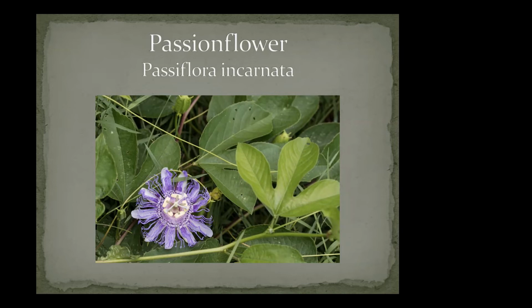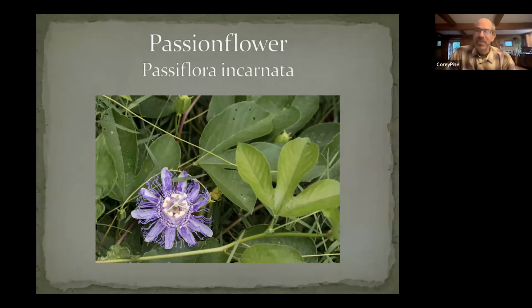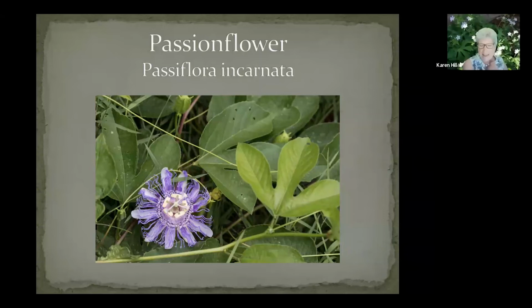Oh, sorry. Somebody interrupted, but the passion flower is the native plant for Tennessee. Oh, nice. That's your native. That's the official native plant of Tennessee. Yes. Nice. I love that.